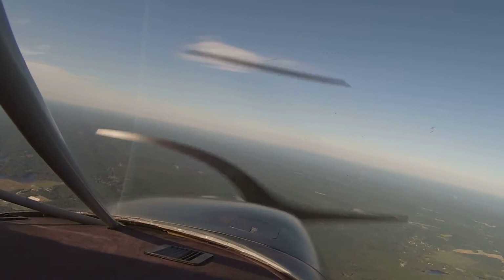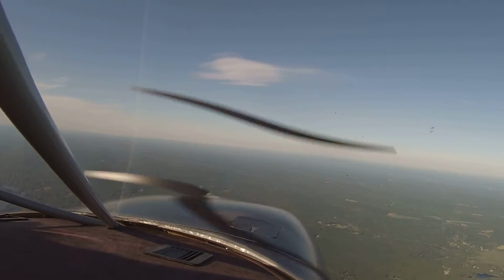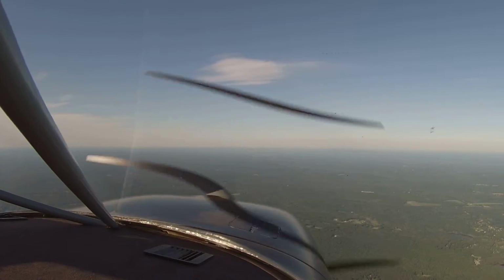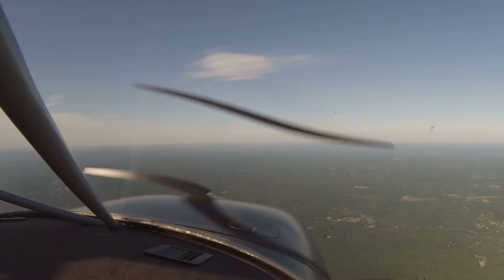This airplane not nearly as much as some airplanes that are really very light on the controls, where even just thinking about doing something, the airplane's doing it. This is a little heavier. You feel it as you're trying to make it turn. It's like there's a little pressure resisting. Yeah.